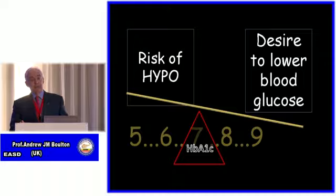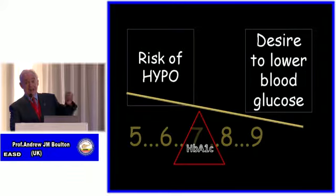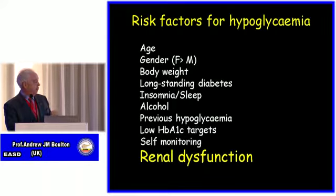Probably very little. They're probably going to have loss of hypoglycemic awareness with long-standing type 1 diabetes, and the risk of hypoglycemia is much greater than the benefit that might be achieved, and that is dubious, by having tight control at that stage. We need to remember that. So the risk factors for hypoglycemia include age, gender, body weight, duration of diabetes, previous hypoglycemia, but also renal dysfunction.